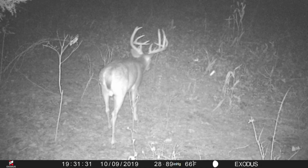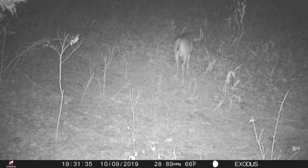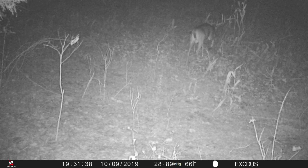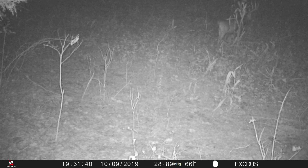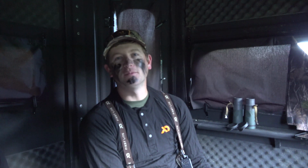We have a buck by the name of Doughnuts that is in the area. He's been kind of MIA, but just 2 days ago, he was on this food plot coming out at 7:30, which is the last little bit of light. We're hoping he is still in the area and this cold front is making him move before dark. So we have a little bit of time to let him get a little closer. So that's our plan. We're in the donut stand, hunting donuts.